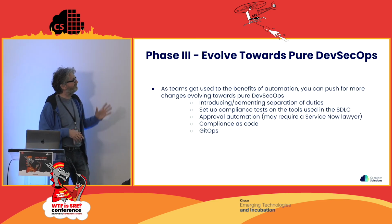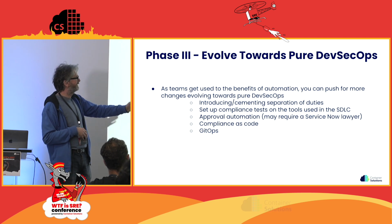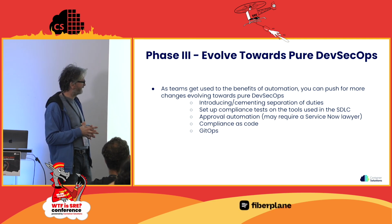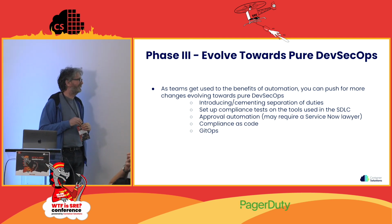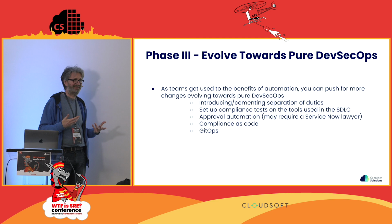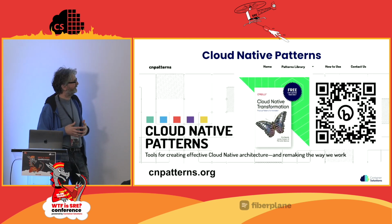We've done it. And then finally, you evolve towards the pure DevSecOps, where you've got separation of duties, either done right or done at all. Compliance testing, SDLC. You might introduce GitOps to help with auditing. Approval automation may require a ServiceNow lawyer in your business. That's always fun. And it's an example of the diversity you need in your team. I've worked in teams where there's been someone whose job it is simply to face off to the PMO as an agile team and explain to them, repeatedly trying to convert the agile way we were working into the reports that they had to write. So very much not just technology.